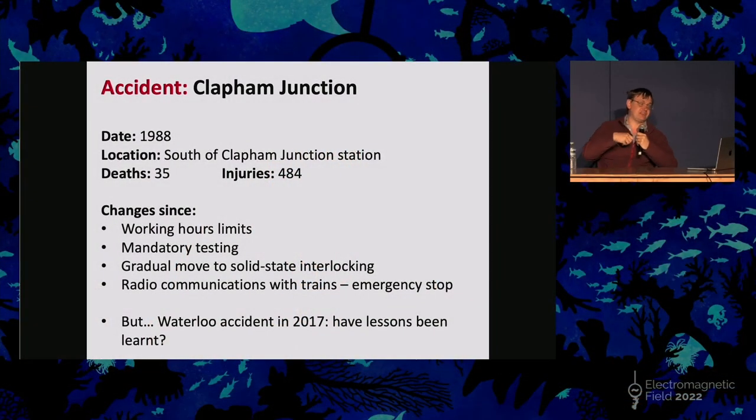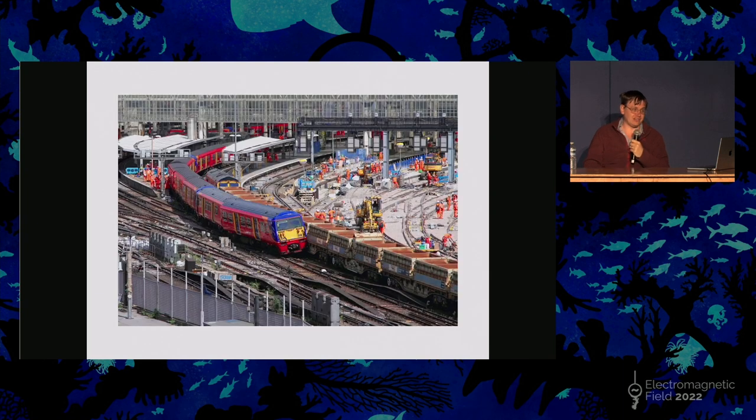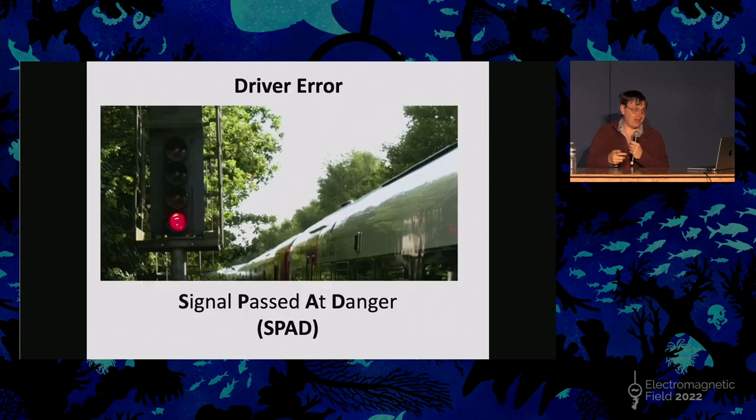After that, there were a lot of things changed to do with working hour limits, mandatory testing, different interlocking methods, and so on. Also, radio communications with trains was a big thing, so that you can send an emergency stop message to a train. But actually, there was a similar accident at Waterloo in 2017. Very similar causes, I mean, but very dissimilar outcomes. This didn't injure anybody or kill anybody. The train was going very slowly, and it went into the side of an engineering train. But it was caused by unauthorised wiring modifications in the relay room, and there hadn't been proper checking and wire counting again. So maybe we haven't learned the lessons from that.